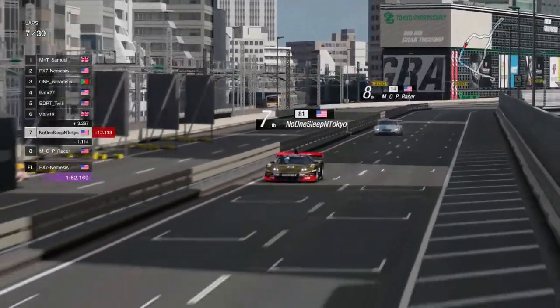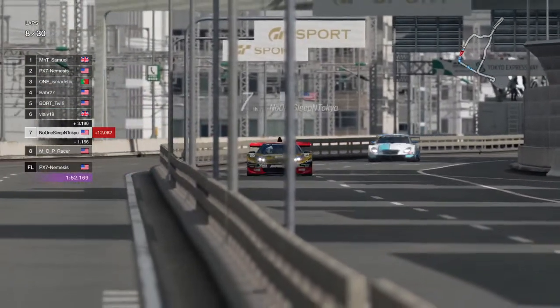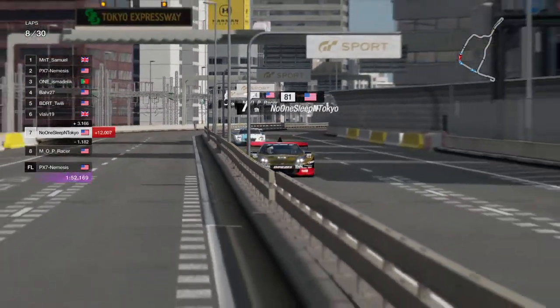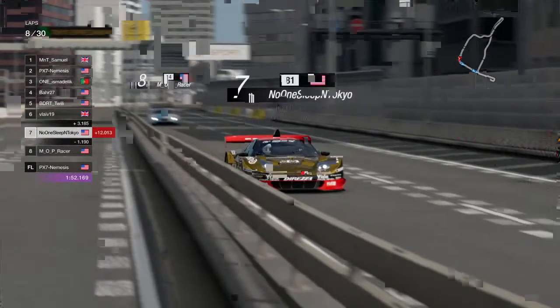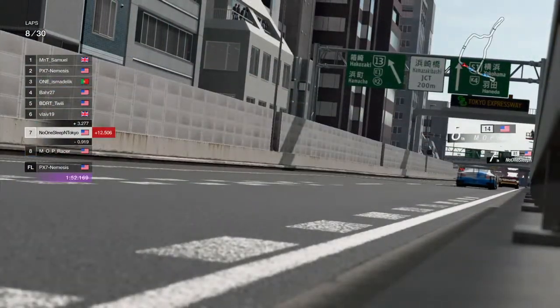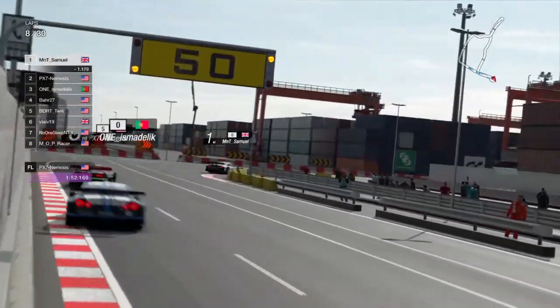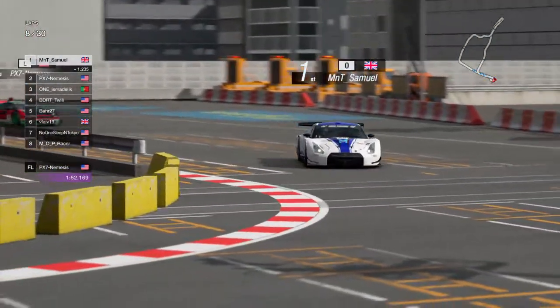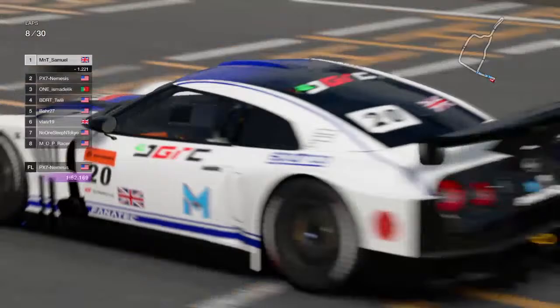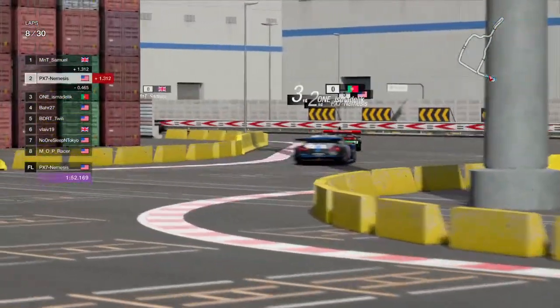chilling right behind Twilight. Let's see what's going on with Tokyo and MOP. MOP a little bit closer to Tokyo, but kind of keeping their distance. I wonder, like I said, I think maybe they are just fuel saving. Tow up the track here. Probably taking good advantage of that. Lap 8. Samuel leads. Nemesis in 2nd. 1.2 seconds back. Isma right behind Nemesis.